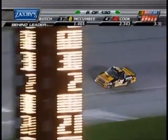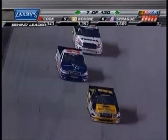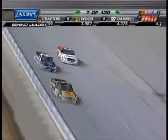We're seeing two different lines already here. Eric Darnell's going low. We see the 21 of John Wood go high. Earlier, we saw Ron Hornaday on the bottom of the racetrack. Kyle Busch up against the wall almost, as we've only completed 6 laps. That's because the tires feel good for about a lap.